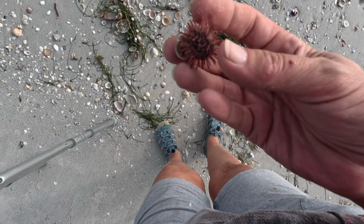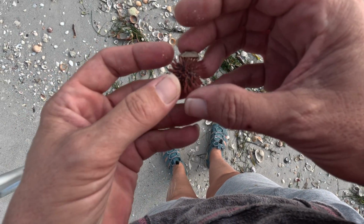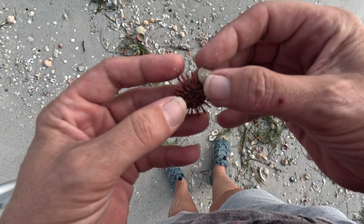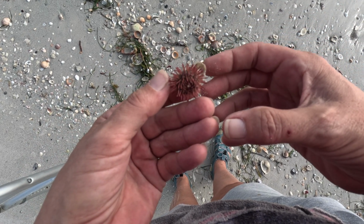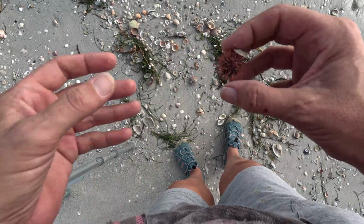A little teeny tiny sea urchin. Oh, he's still holding on to that shell, so he might be alive. All right, we're gonna put him back on the ground.